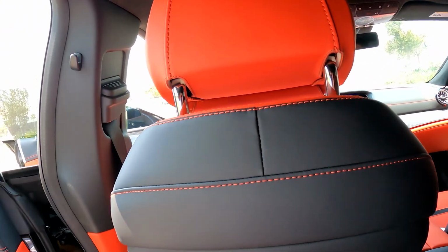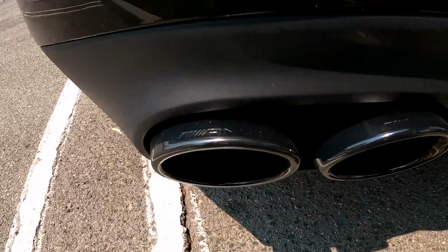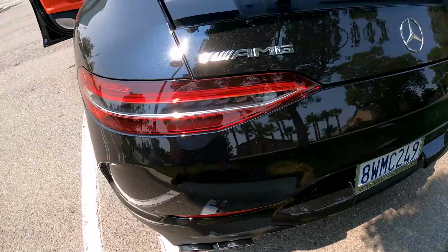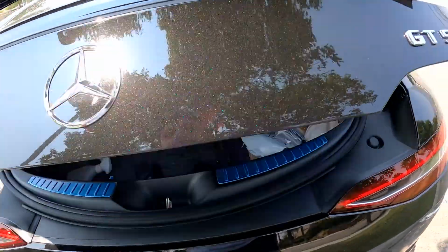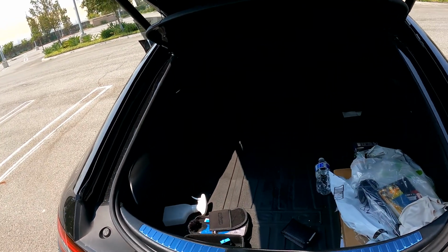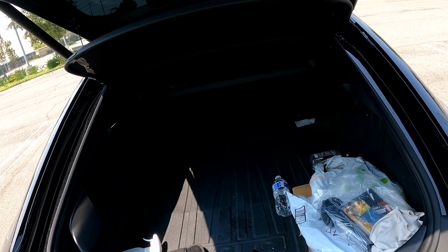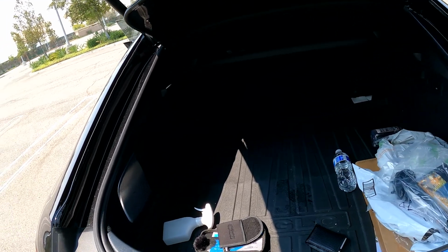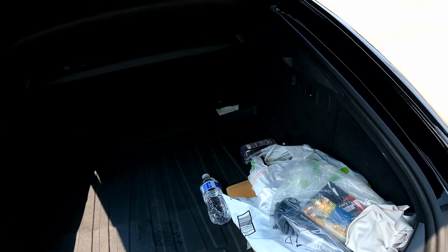All right, let's get out of here. Love the attention to detail right here. Take a look at these exhausts. Very nice exhausts. Opening the trunk. It's not too bad, but it's not too big. Some of the seats look like they could potentially fold down. I'm not really too sure about that. There is a nice little speaker back here, which is odd. There is a healthy amount of room to put stuff in.